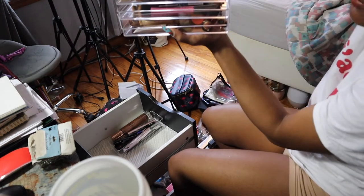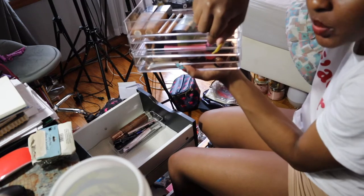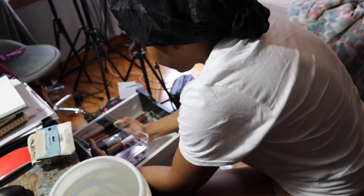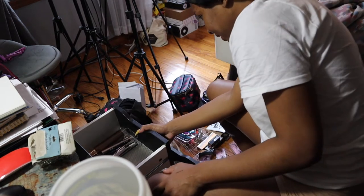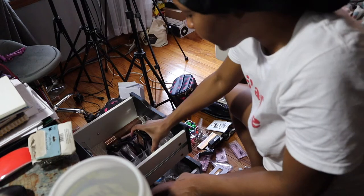So I have my main foundations and concealers at the top, my main makeup brushes in between, and then the ones that I don't use as often underneath. And I can go ahead and stack that. Oh, wow. That's perfect. That is perfect. Okay. I'm excited. And then I can put this here for now.